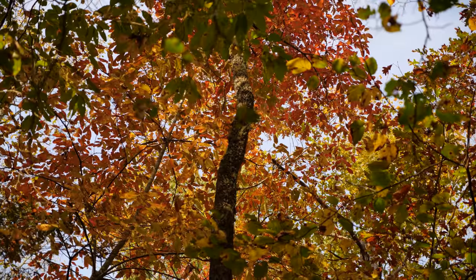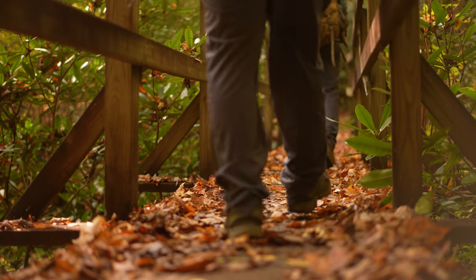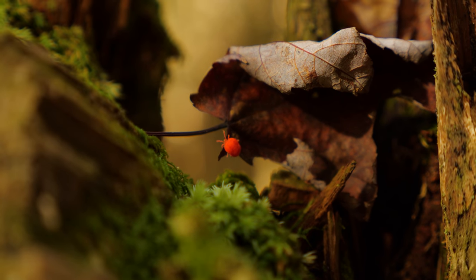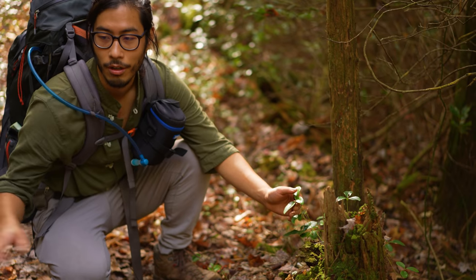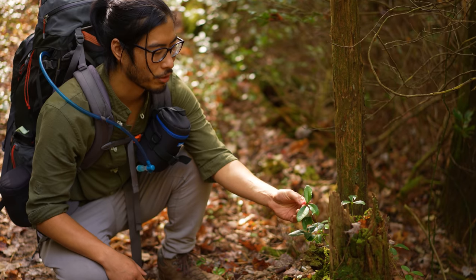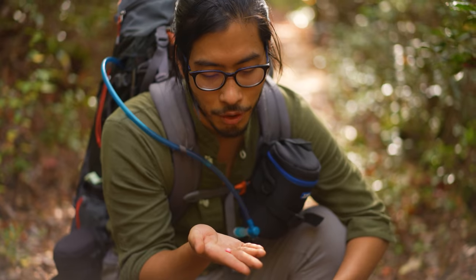Somehow, there seemed to be even more signs of autumn this morning as we hiked through the warm glow of the forest. And in some places, we found plants that were even reminiscent of the winter. So growing out of this stump is some wintergreen. I've been seeing it all along the trail, and there's some berries coming off of it. Never actually had the wintergreen berries, but I'm really curious to try if this will taste minty. Hopefully it's ripe.